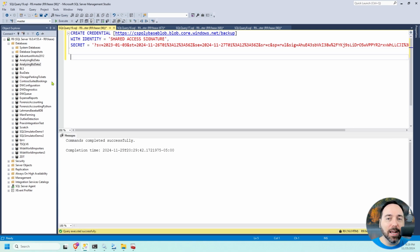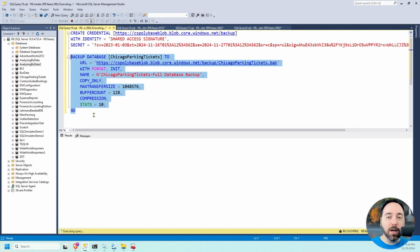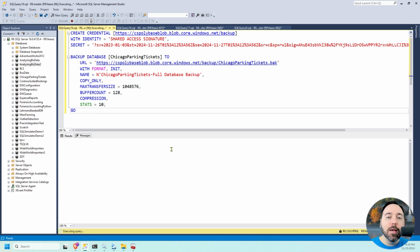Now I'm ready to take some backups. So let's jump straight to Chicago parking tickets. I'll first kick off this query and then I'll explain it. First, our URL is the storage account and the container name, followed by the backup I want to create. My max transfer size is back to 1 megabyte.